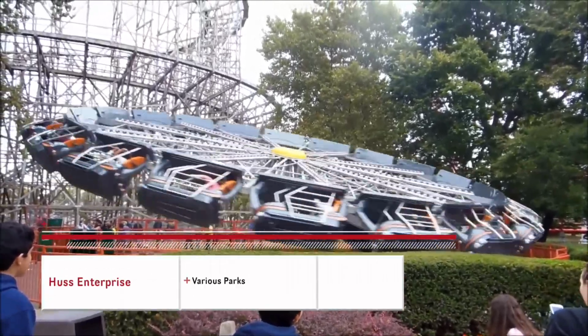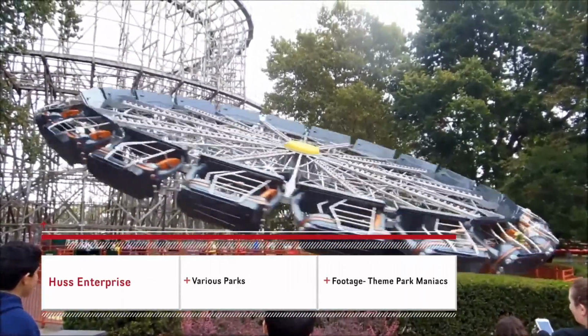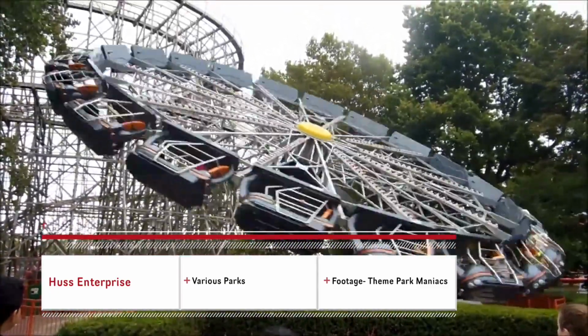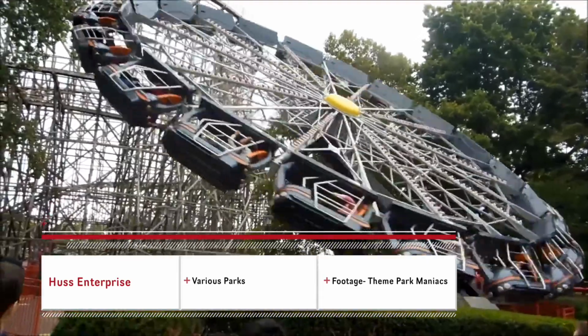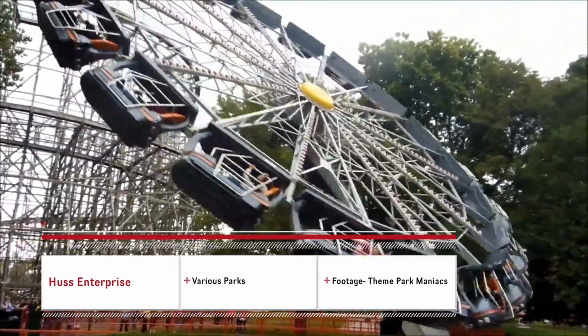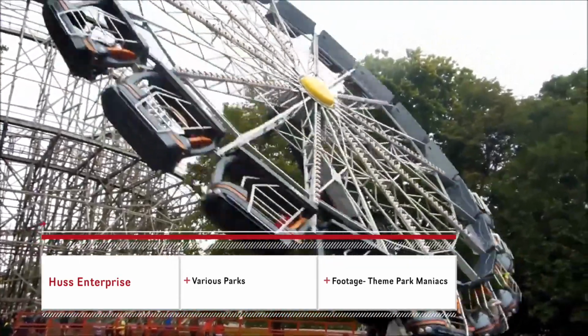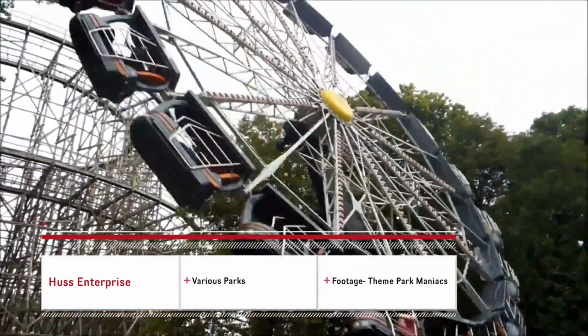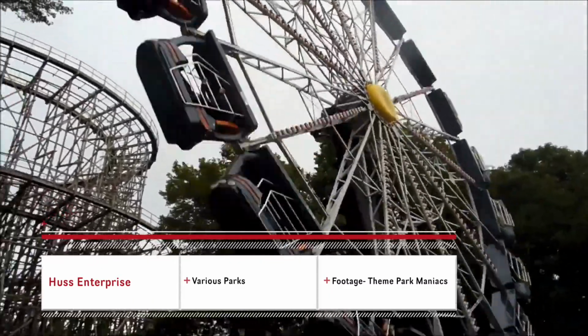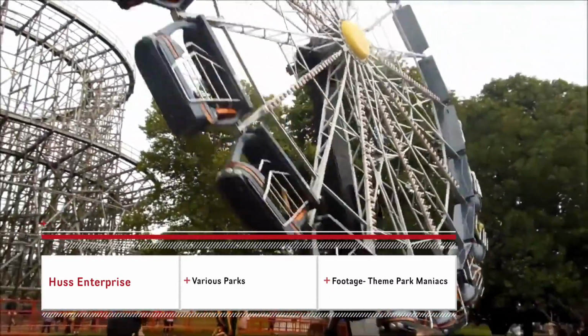Now we have Enterprise. This is a Huss Enterprise attraction. When you think of these attractions, Witch's Wheel at Cedar Point usually comes to mind because among enthusiasts, that's the most commonly well known. But I've only ridden Enterprise at Dorney Park, and I've been riding it for multiple years now, and every time I go to Dorney, I always want to go on Enterprise.